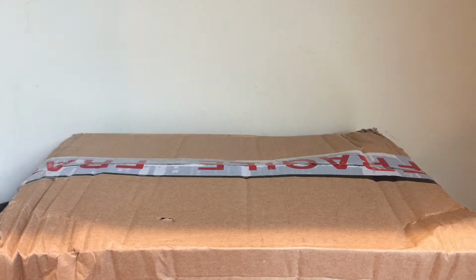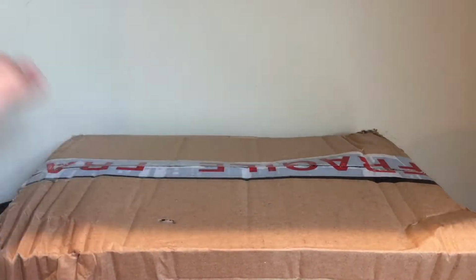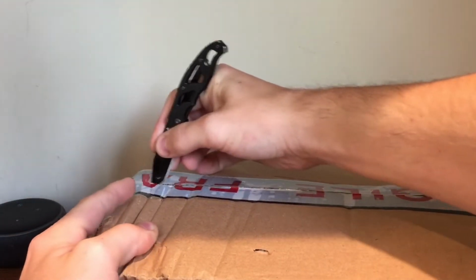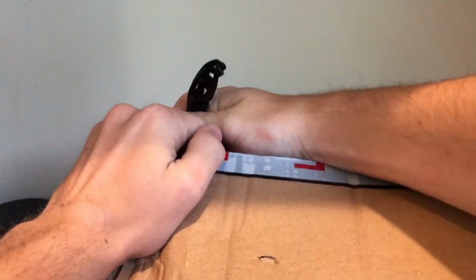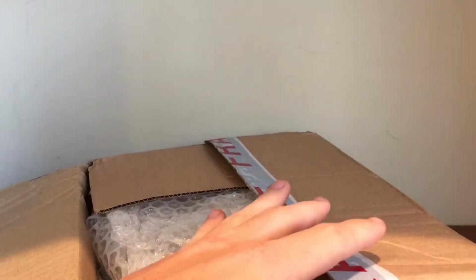It looks like there's probably 5 models in this box just because of how big it is, but there's only one, which is perfectly fine. So we'll do it from the bottom now, as usual. So yeah, as I said, this one came all the way from England.